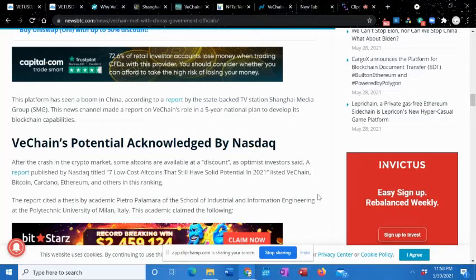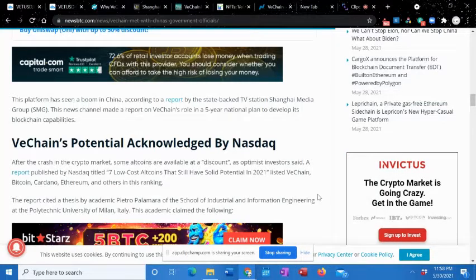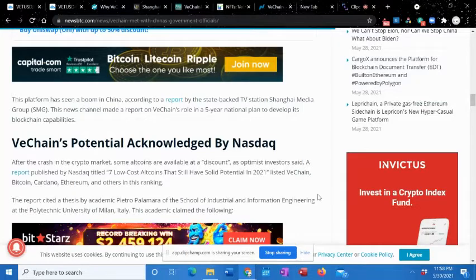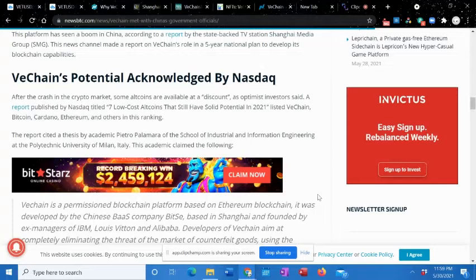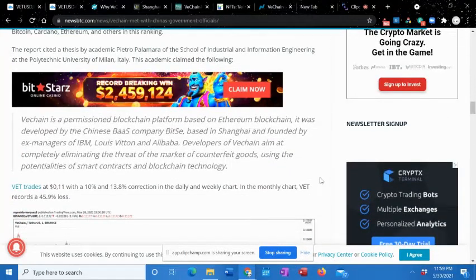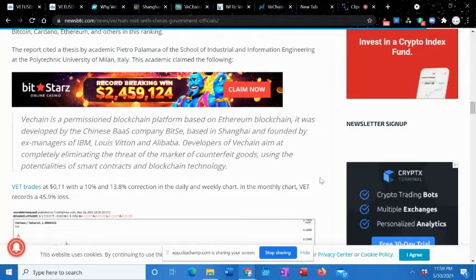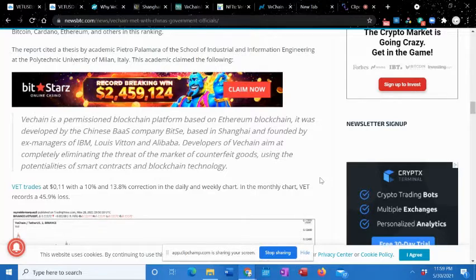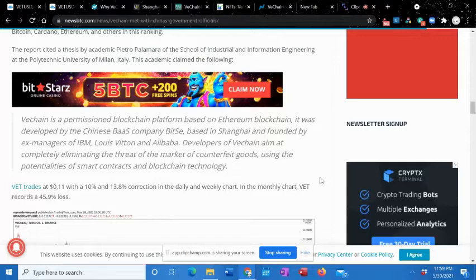After the crash in the crypto market, some altcoins are available at a discount, as optimist investors said. A report published by NASDAQ titled 7 Low-Cost Altcoins That Still Have Solid Potential in 2021 listed VeChain, Bitcoin, Cardano, Ethereum, and others in this ranking. The report cited a thesis by academic Pietro Palomera of the School of Industrial and Information Engineering at the Polytechnic University of Milan, Italy. This academic claimed the following. VeChain is a permissioned blockchain platform based on Ethereum blockchain. It was developed by the Chinese BaaS company Bitse, based in Shanghai and founded by ex-managers of IBM, Louis Vuitton, and Alibaba. Developers of VeChain aim at completely eliminating the threat of the market of counterfeit goods using the potentialities of smart contracts and blockchain technology.